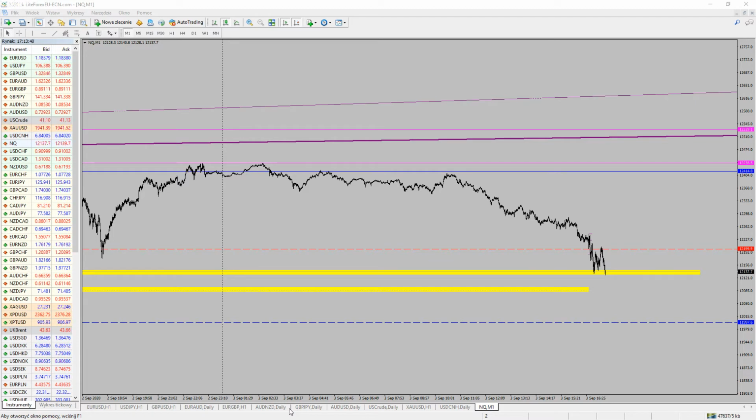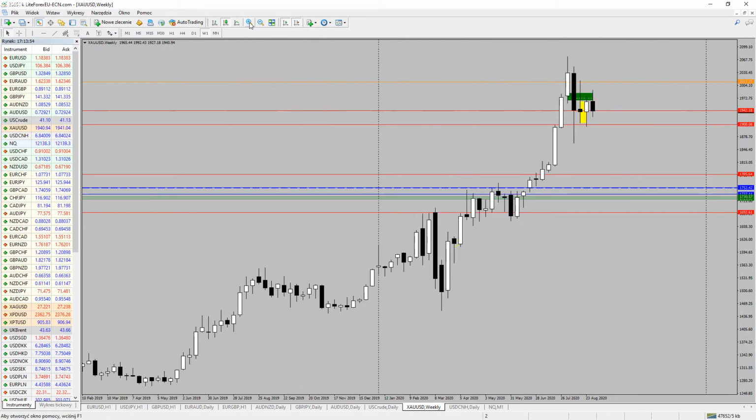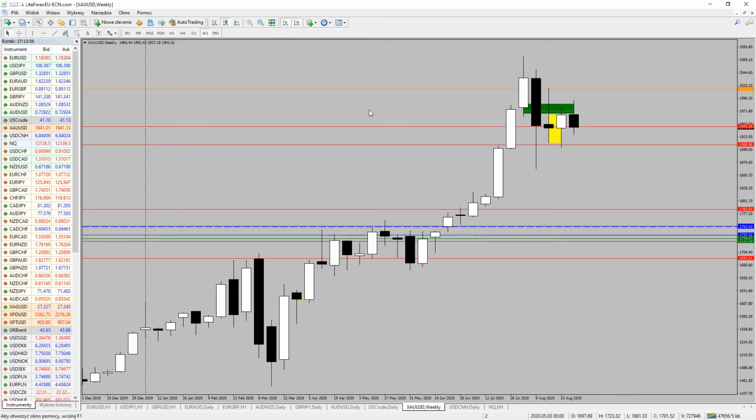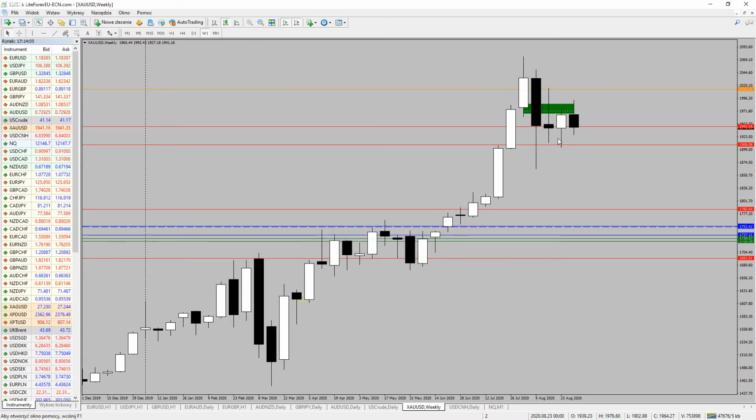Let's have a look at what we have when it comes to gold, right? Because an interesting situation is going on here as well. Looks like it might be bearish when it comes to gold. Let's start with some weekly measurement, right? What happened 3, 4, and 5 weeks ago. If it's weekly, it has to be blue color.